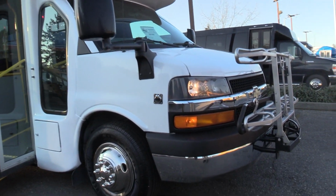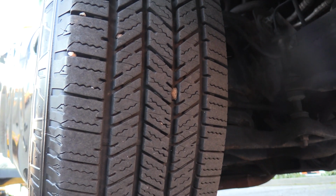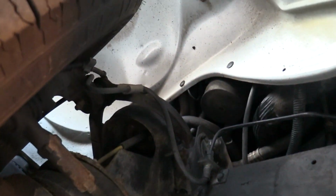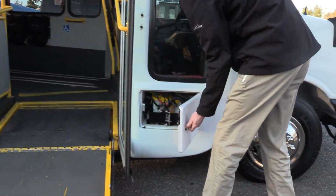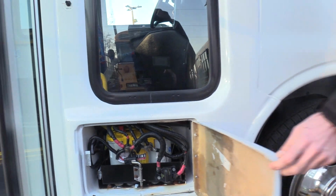Jack, let's give him a shot of that front passenger side tire. It's Firestone Transforce. It's really good shape. I'd say that's probably around 80 to 90%. Really nice shape. Giving you a shot underneath as well. Check out how it looks under the bus. Battery box right there. Look at that. It's got an Optima yellow top. That's an expensive battery right there.